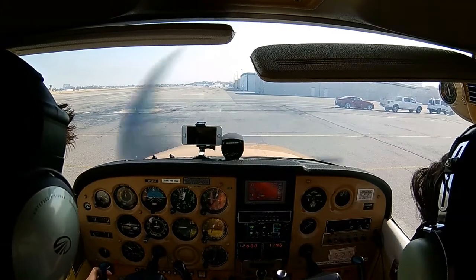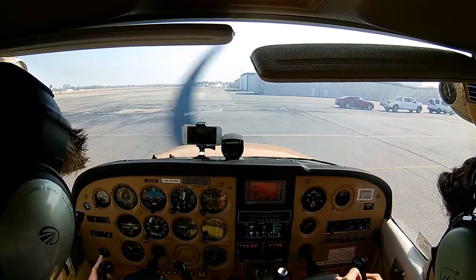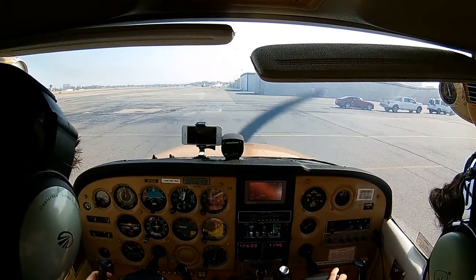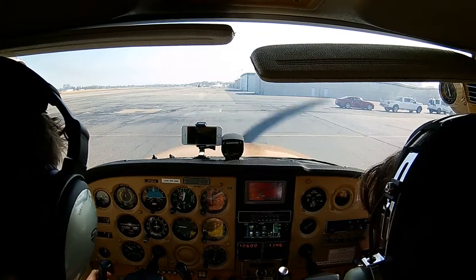Good morning, John Wayne Clearance, Cessna 738 Quebec Bravo is at Dove Street. Request left closed traffic with information Zulu. 738 Quebec Bravo, John Wayne Clearance. Good morning. Squawk VFR in the pattern, ground 120.8 for taxi. Have a good flight. Squawk VFR in the pattern and 120.8. Have a good day.